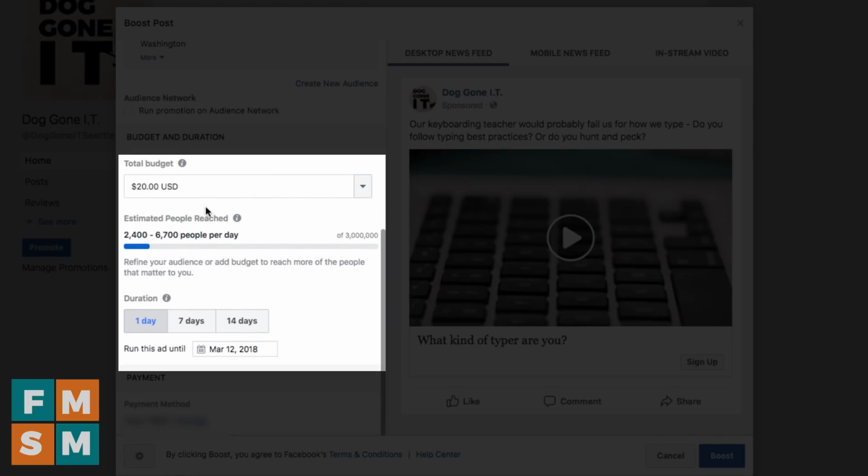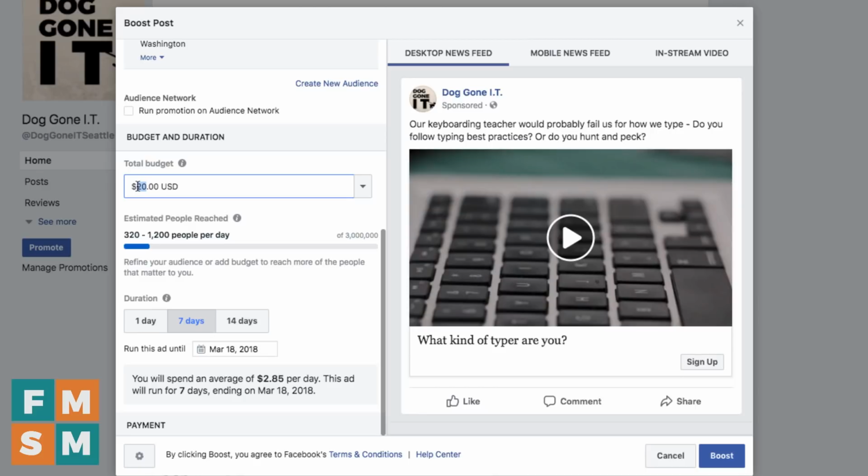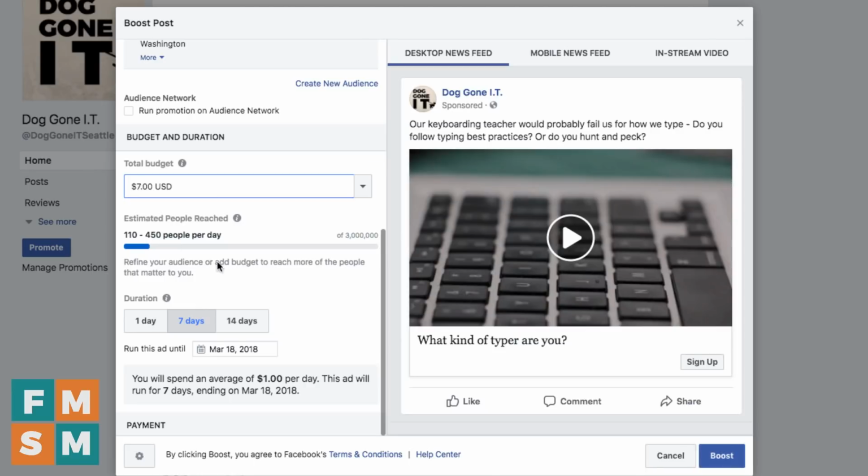Next is your budget. This is your total budget. The minimum budget is $1 per day. So you've got to put in at least $1. So if you wanted to run this for 7 days, for example, this would have to be at least $7. If I put in $5, it'll say, nope, stop being a cheapo. Put in $7, now we're okay.